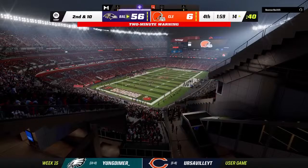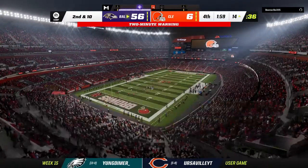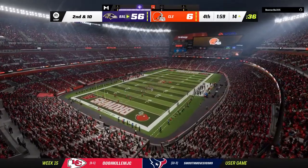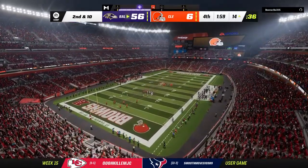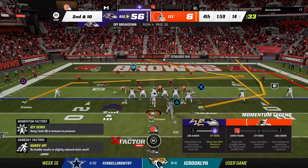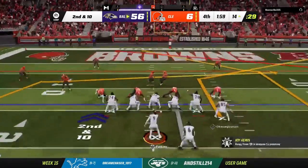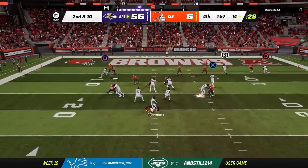Oh, he was hit as he threw it there, and that one winds up incomplete. So it's Ravens football here as we welcome you back. They've got a 2nd down now as they look to salt this one away. So after the incompletion on 1st, now 2nd and 10. That one looks like he'll throw here.